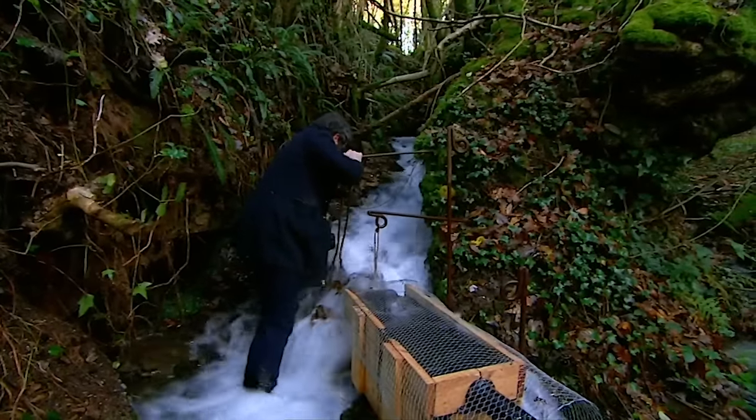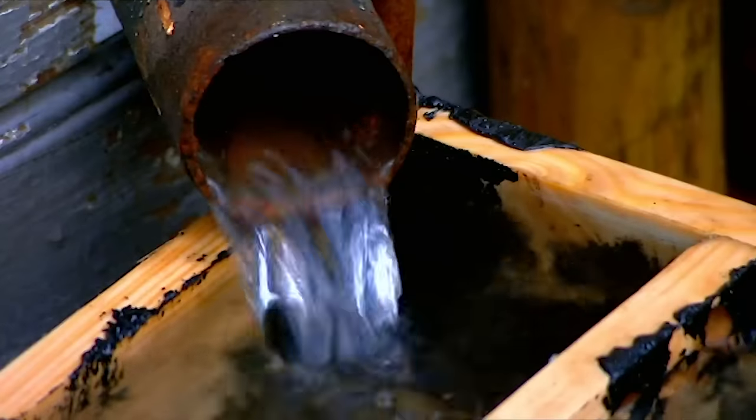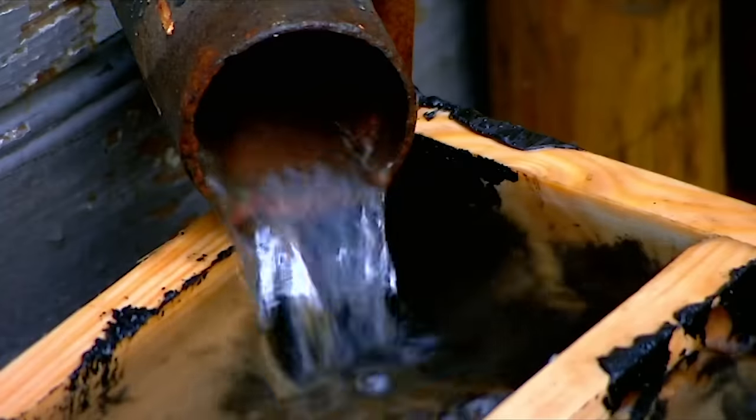There we go. Got it. Leaves are clogging up the battle box, which is supposed to filter out sediment from the stream, keeping the hatchery and its fragile eggs clean.